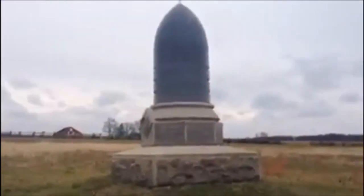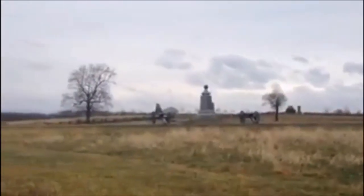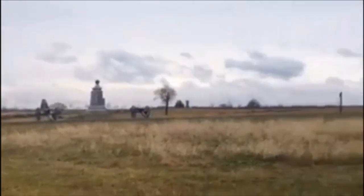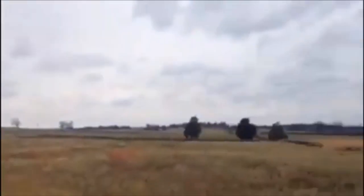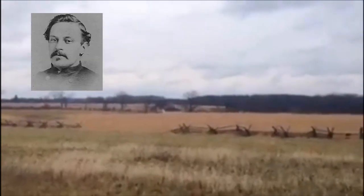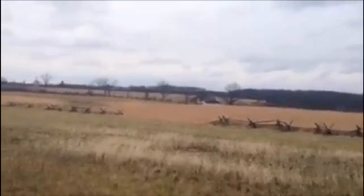Hey, I am standing here at the monument to the 7th New Jersey, and just over here in the distance is Clark's Battery B, 1st New Jersey Light Artillery. And this is going to be the 7th New Jersey under Colonel Francine, Louis Raymond Francine, Part 2 on Gettysburg Battlefield Facebook.